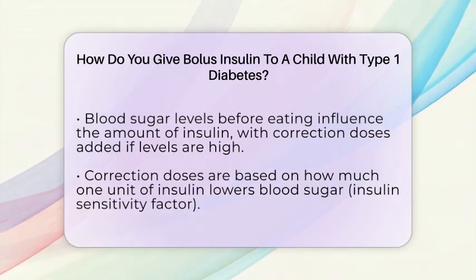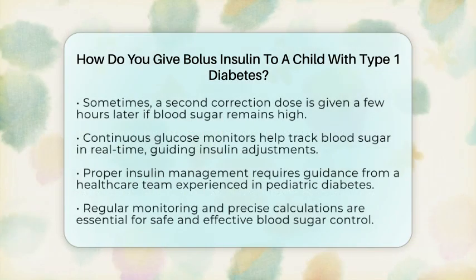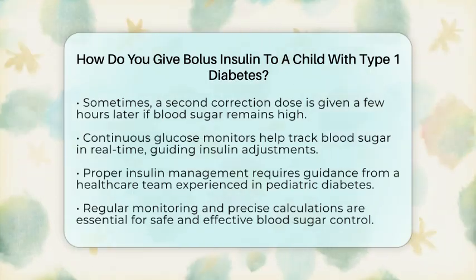Many children use continuous glucose monitors, which provide real-time data and help guide insulin doses. This way, parents can see how the insulin is working and make adjustments if needed.